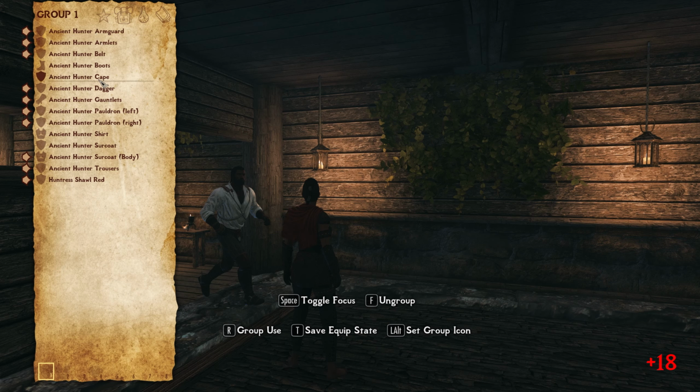And the shoes. What shoes did we have? The Enchantress boots, really? Yes, we did. Okay. We are ready to go.